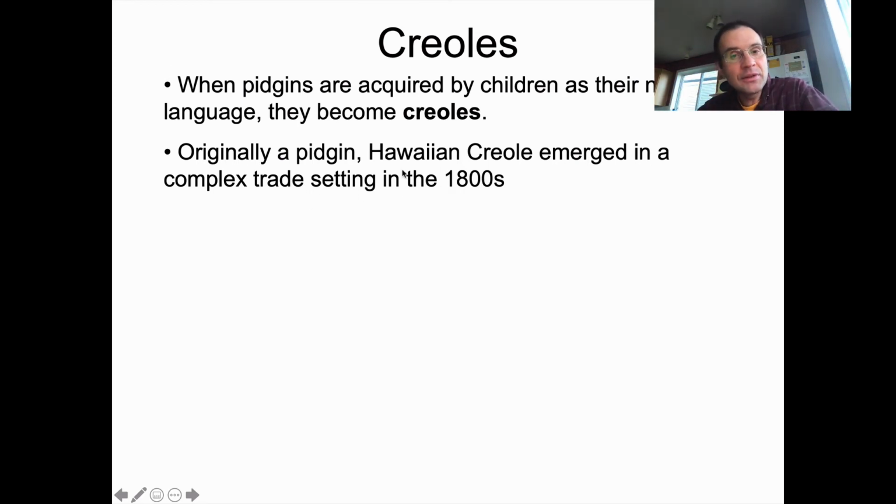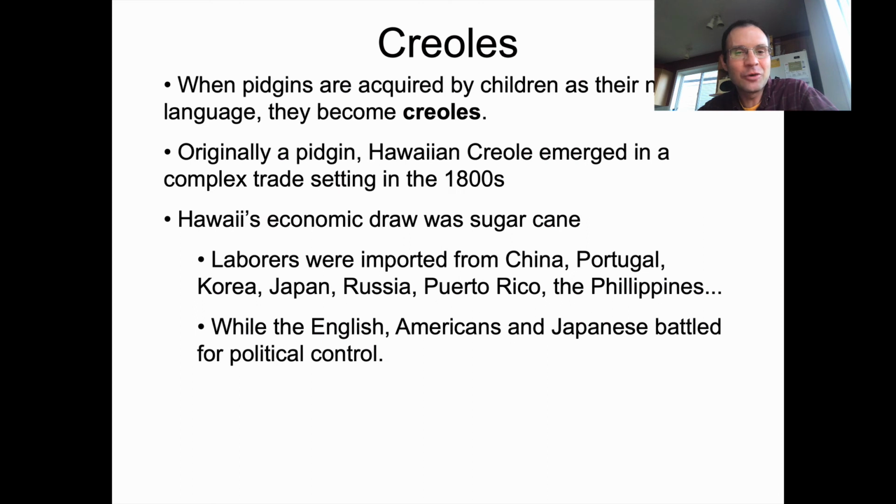Hawaiian Creole is a language which hasn't been around for quite as long, but it emerged in the 1800s. You may or may not know about the history of Hawaii, but it was discovered in the late 1700s by Captain Cook on one of his many voyages around the Pacific Ocean. So the English got there first from Europe, but then many other different groups of people came there. The Americans got involved to try to control the islands, and they eventually won out. The Japanese were there, the Russians were there, and so on and so forth, trying to get political control over the situation. Of course, the Hawaiians had been there for hundreds of years.